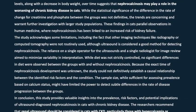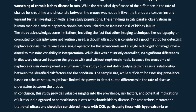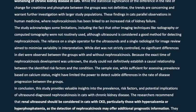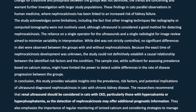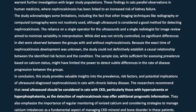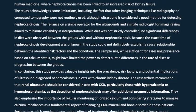The reliance on a single operator for the ultrasounds and a single radiologist for image review aimed to minimize variability in interpretation. While diet was not strictly controlled, no significant differences in diet were observed between the groups with and without nephrocalcinosis. Because the exact time of nephrocalcinosis development was unknown, the study could not definitively establish a causal relationship between the identified risk factors and the condition.